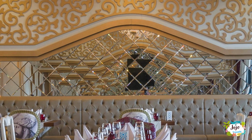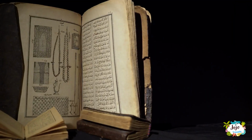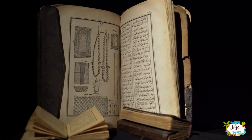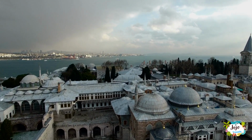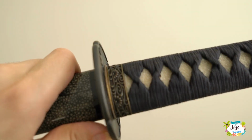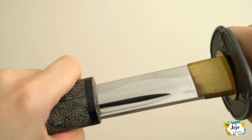Topkapi Palace Museum has large collections of porcelain, robes, weapons, Ottoman miniatures, Islamic calligraphic manuscripts, as well as other Ottoman treasures and jewelry. Visit the palace treasury that holds a fascinating collection of the world's most famous and spectacular jewels, including the famous Topkapi dagger. This dagger was the subject of the famous film Topkapi.